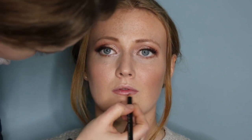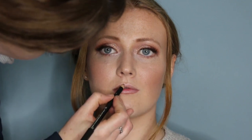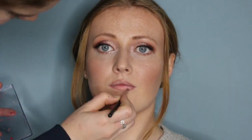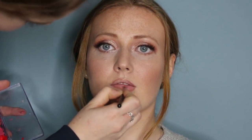She doesn't tend to do her lips much, and I did do a little bit of overlining because she's got quite small lips, so I took a slightly deeper nude lip pencil and then went in with a nice nude pink lipstick that was slightly lighter than the lip liner, and it just helped add some definition and dimension to the lips.